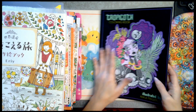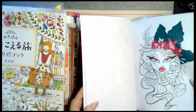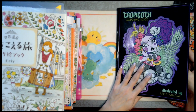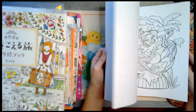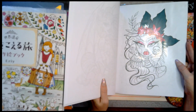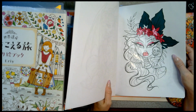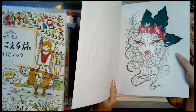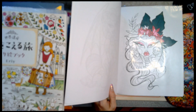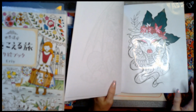Then in Tropigoth, I started this one and I did not get it finished. And I love this coloring book. I love these. Like, I want to just start working on these and do them. And Christina did decide she's not going to run the hashtag this year in 2025, which is fine. She needs some time to herself and some rest and recuperation.